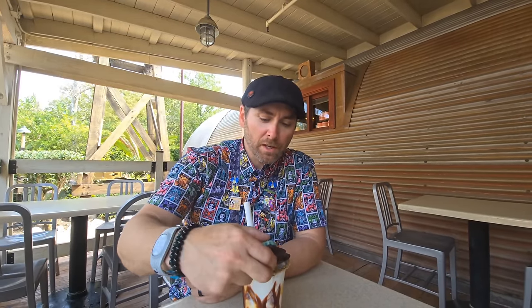But the s'mores shake, this is a nice cool treat on a hot day. It's supposed to be in the mid-80s today, so this is a nice treat to start the day. As I head over to Hollywood Studios, I'm going to get some more nice cool treats, that's for sure.